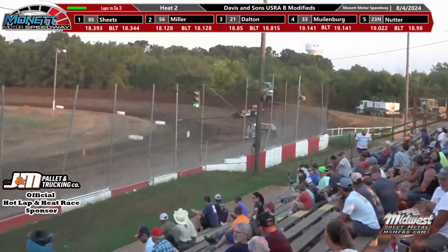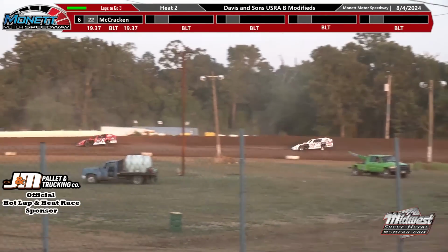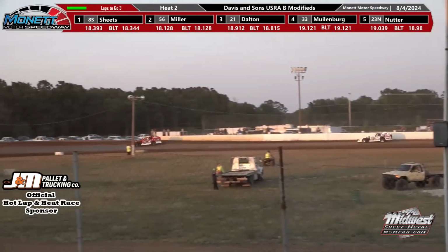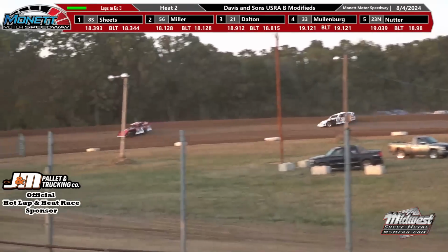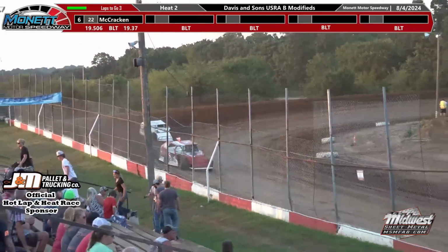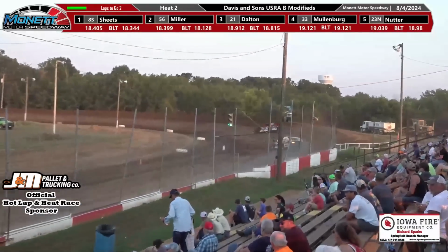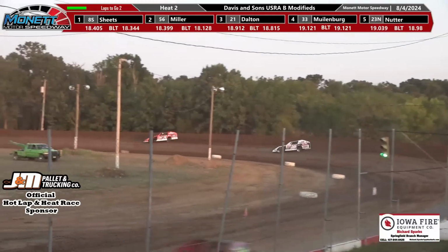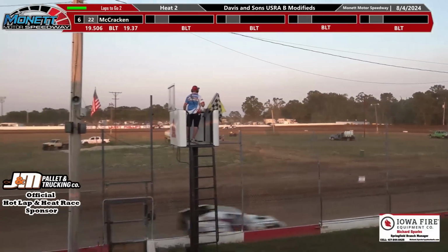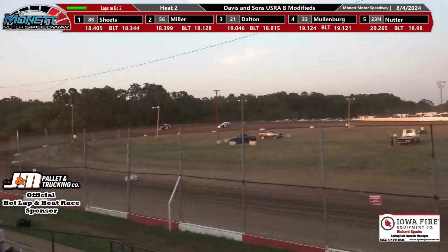We are 5 laps in the books, 3 to go here. 8S machine of John Sheets out front. Hoyt Miller in that 2nd spot. Jackie Dalton trying to reel him in. He's another 2.5 seconds back in that 21 car. Visibly, Hoyt Miller looks like he's starting to catch him. 0.8 of a second separate the 56 and the 8S. John Sheets still leading this thing here on lap number 6.